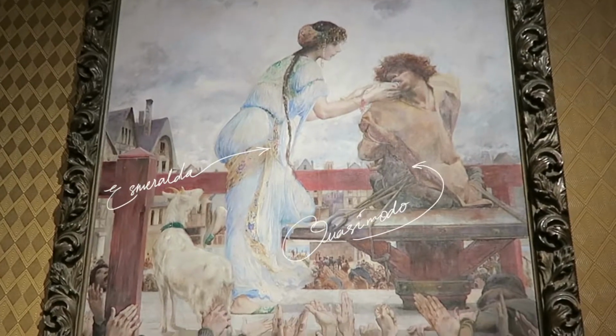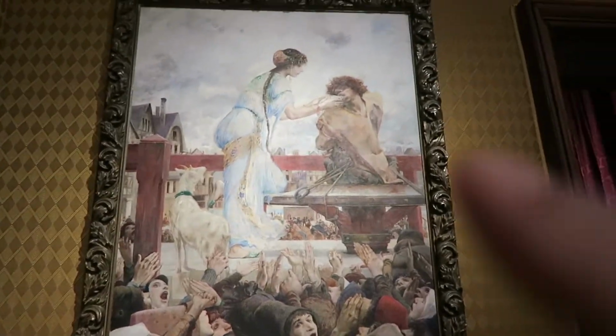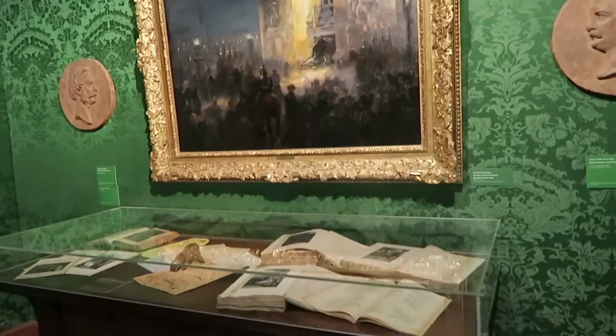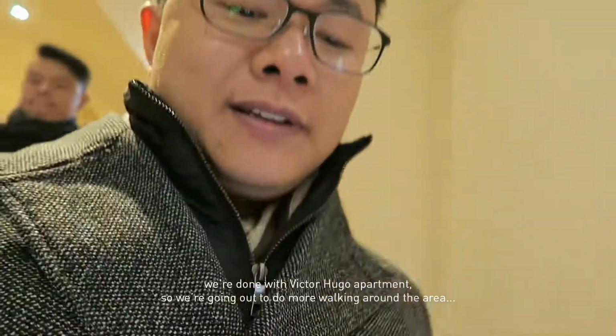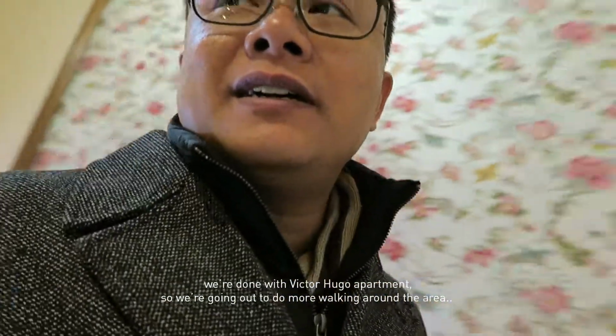What is the name of the peasant girl? Let's go and find out. So that is Quasimodo. We're done with Victor Hugo apartment. So we're going out to do more walking around the area. Such a nice place.